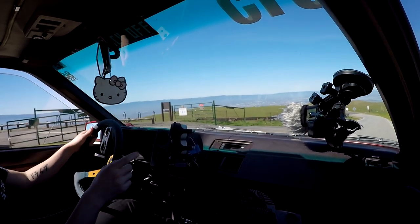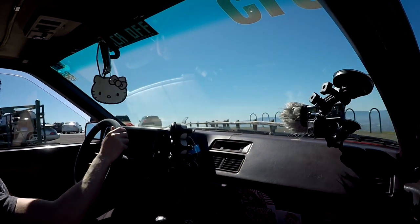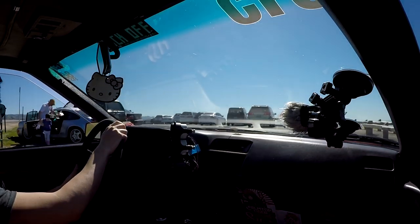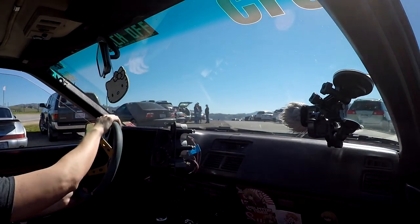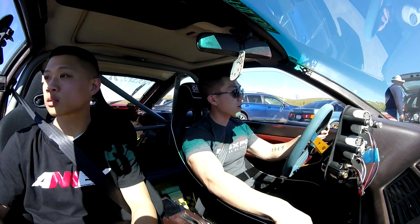993. Sorry, that was a geek. I'm a bit of a Porsche geek, so I geeked out for a second. Oh, that's sick. RS, the whole family's back there. Yeah. All right. So there's Matt's car. We got no parking out here.